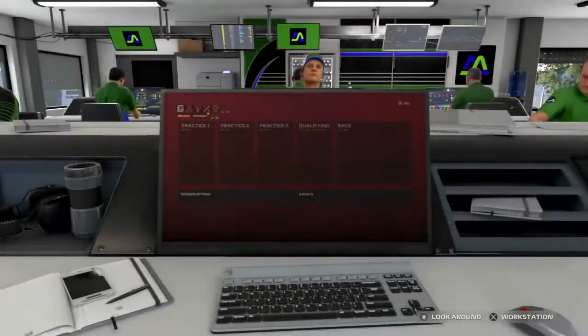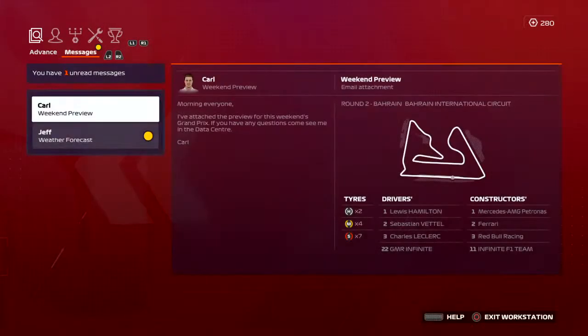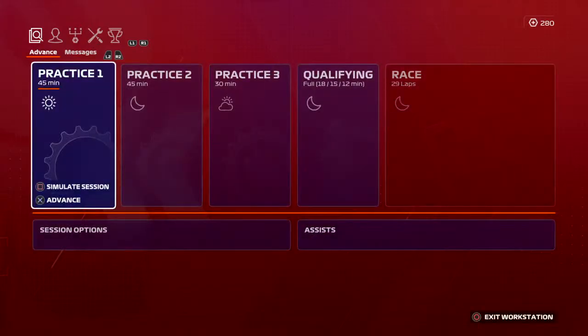All right guys, welcome to the Bahrain free practice session. Let's see how well this is gonna go, or how badly this is gonna go. So far we are not off to a good start on our first season on the My Team career mode. But let's hope it improves. They made this game so much more realistic than F1 2019. It's actually pretty interesting to play it this way, so let's see how it goes. All right, the weather looks good for the free practice 1 session.